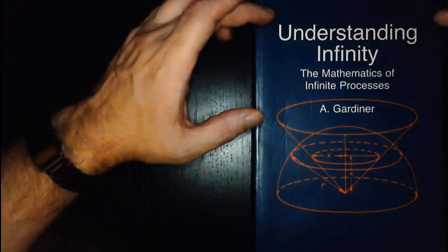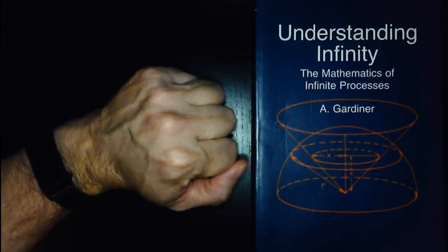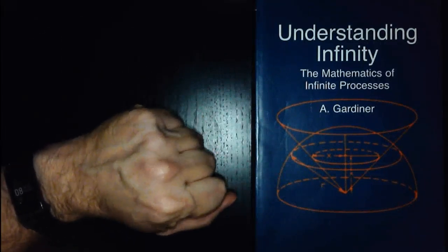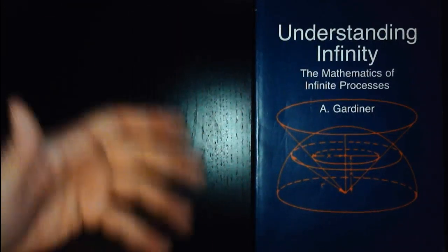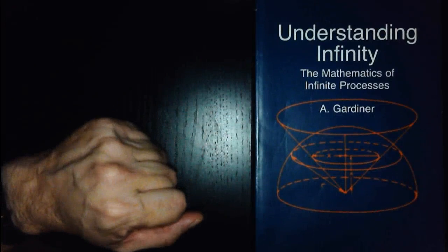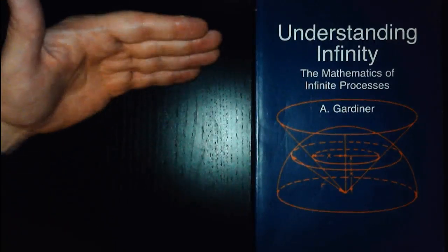Okay, so what I'd like to talk about is Understanding Infinity by Anthony Gardiner. A very nice book about why calculus works. I know a lot of times when you're taking calculus, you don't really get why all of this stuff is working. It's partially because you're just getting used to the idea that you can do weird things with functions, and you've got all of these processes you have to learn about.